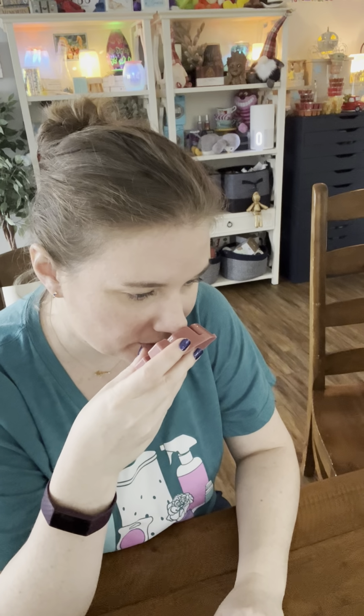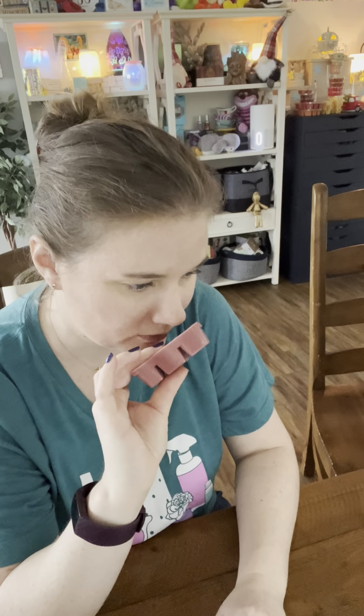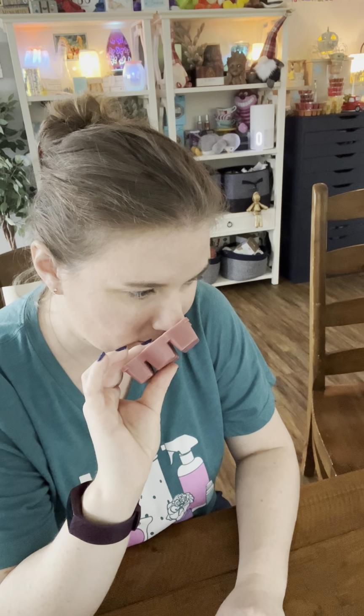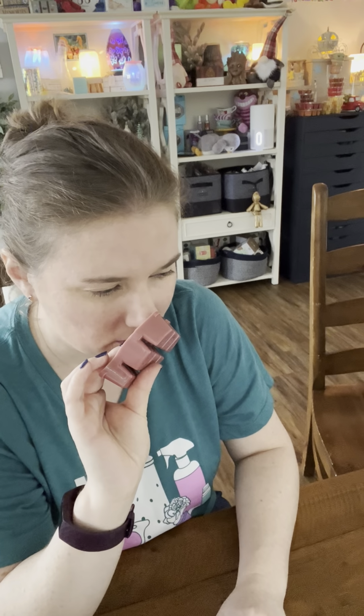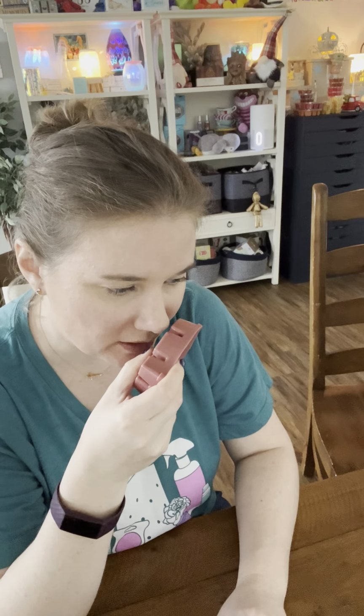Sandalwood. I think the tuberose is very strong. Yeah, very sandalwood, tuberose. Kind of woody. Doesn't scream vanilla or floral to me. I'm just not crazy over it, but it's a top seller for me so far.